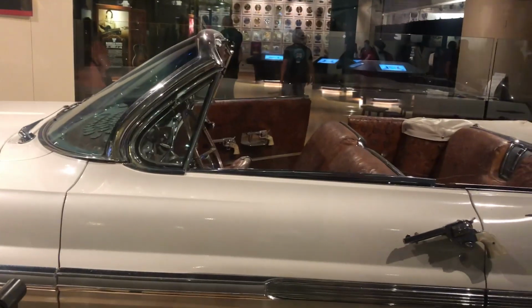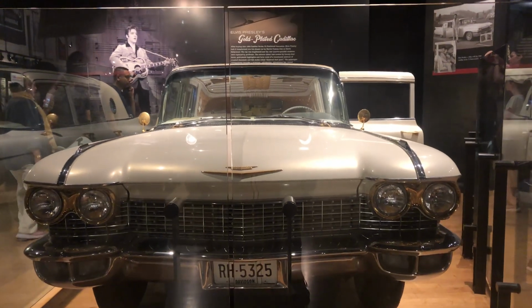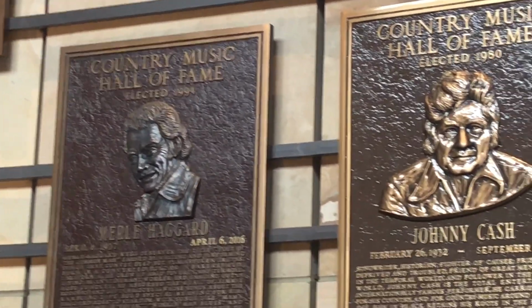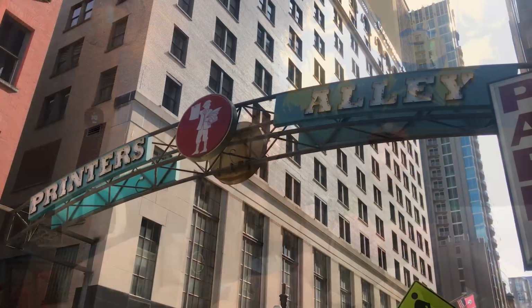I liked all the guitars. Yeah. And they had some really cool cars. Oh, they had some really cool cars. Like Elvis's car was crazy. His gold-plated Cadillac. Very cool. But yeah, that's a good museum to go check out if you like country music or you want to learn more about country music. Go check it out.